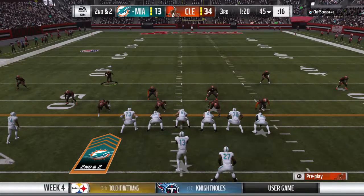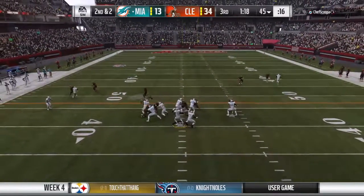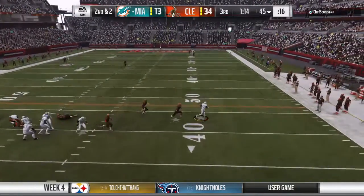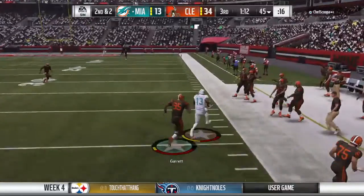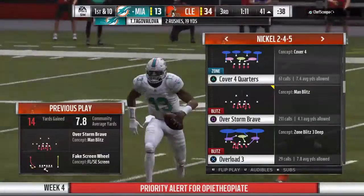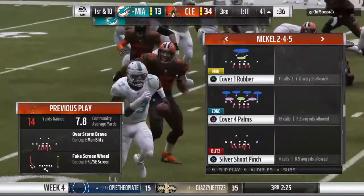Now they'll throw here out of the gun. Flush to his right. And he'll be out of bounds just shy of the 40. A Miami first down on a 14-yard pickup.